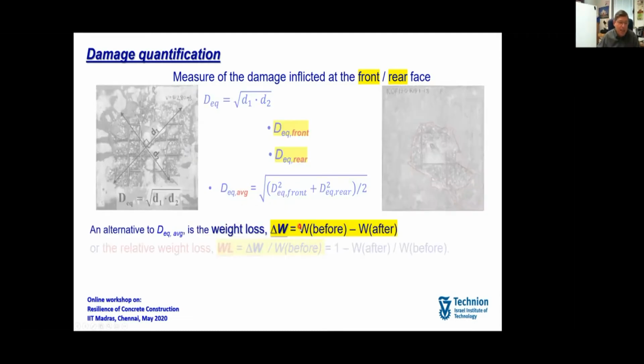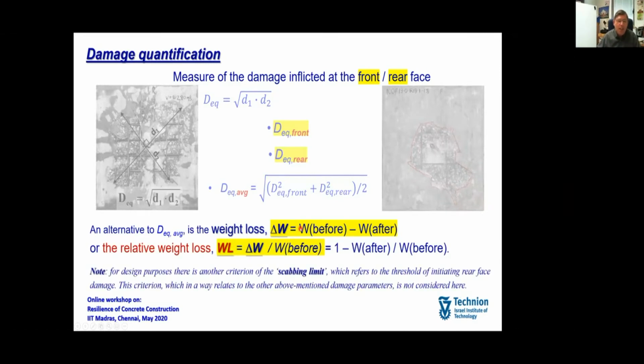Alternatively, we can also look at the weight loss of the specimen by, for example, in the laboratory, measuring the specimens before the test and after the test. And the difference in weight is the weight of the damaged material volume due to the impact.